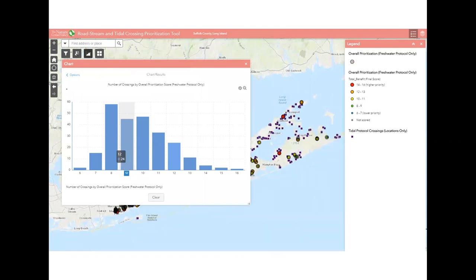I mentioned that there are some charts that give visual representations that might be interesting for a number of reasons. Here's an example of one of the ways you can look at the number of crossings that exist and what priority brackets they are in. This is looking at a distribution of the crossings. I believe this one is across the pole assessment list for the freshwater protocol.